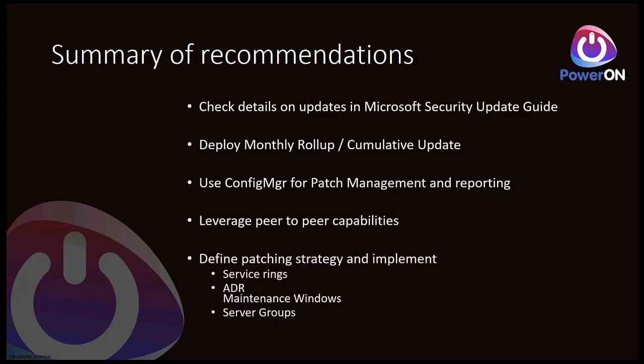And most importantly, define a patching strategy to include deployment rings, and then you can leverage automatic deployment rules, maintenance windows, and server groups for fully automated deployment of your patch strategy.